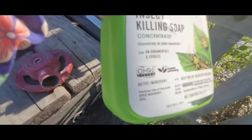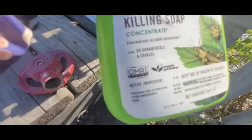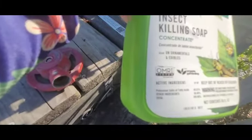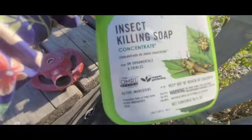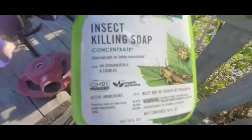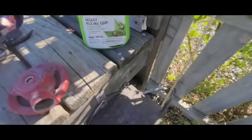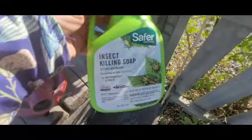I still don't like using anything, but I'd rather do it this way and know exactly what I put on there. So I will be researching what the other ingredients are in there, and when I put it on there and all that good stuff. So anyways, we will see how this goes.